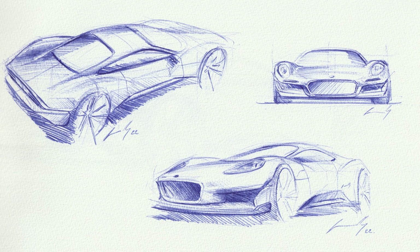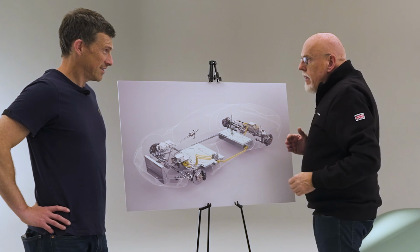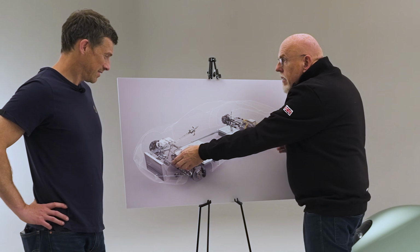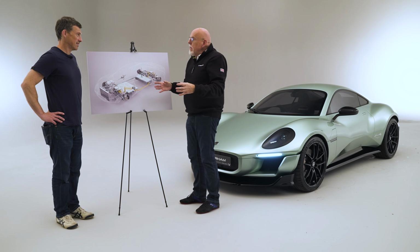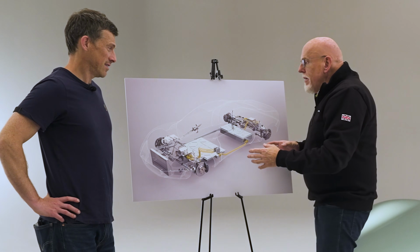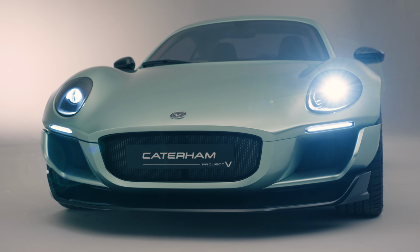Just imagine starting to draw this and somebody in the marketing department says we've got to put a Louis Vuitton overnight bag in there. So you draw that in there, then you draw everything else around it, and you're compromising everything else to fit that bag in that area. You're not necessarily designing it and then saying, I'm going to use that space. We do this the opposite way around. Because it's all about fun.